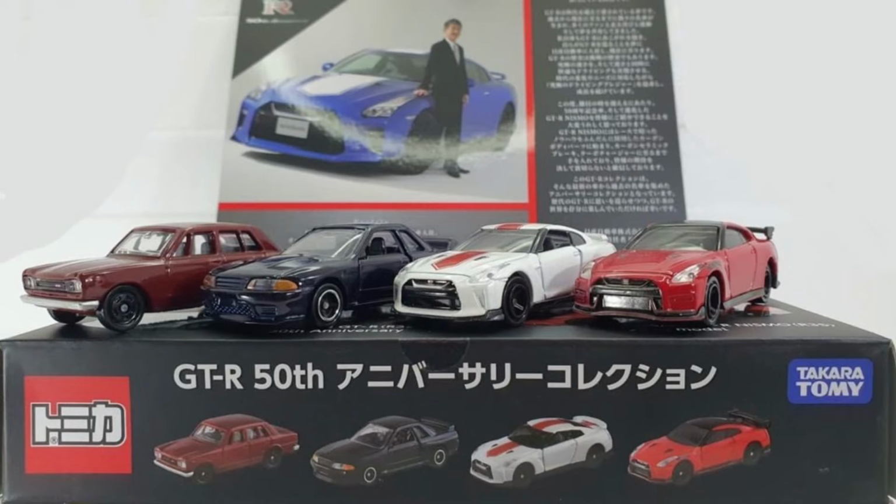A beautiful surprise from Tomica: the 50th anniversary of Nissan GTR box set.